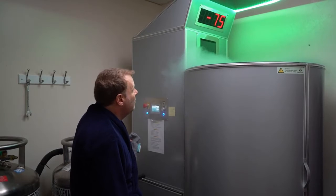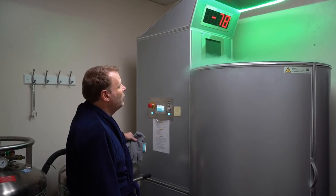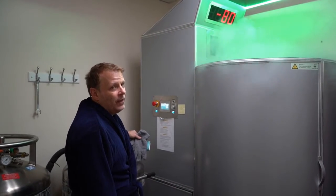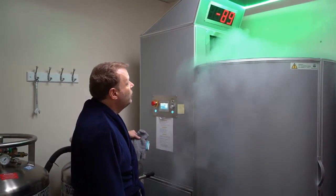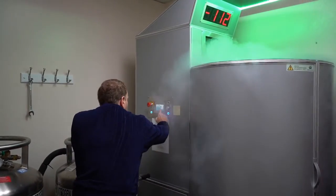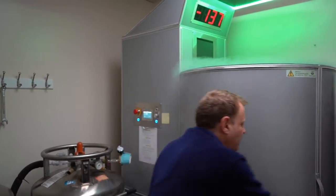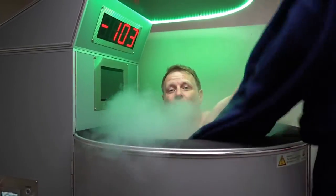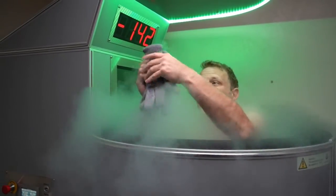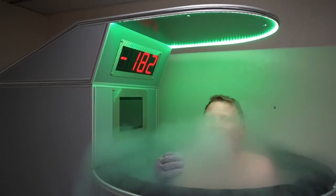So once it gets up to minus 100 degrees, I'll step into the chamber and we'll continue on with the therapy. It will linger around minus 250 for most of the treatment, and you're in there for 3 minutes. 3 minutes is the max. So I'm going to go ahead and step in here. Okay, I'm turning over my robe to the assistant. I have my gloves I'm putting on, and it's very, very cold.